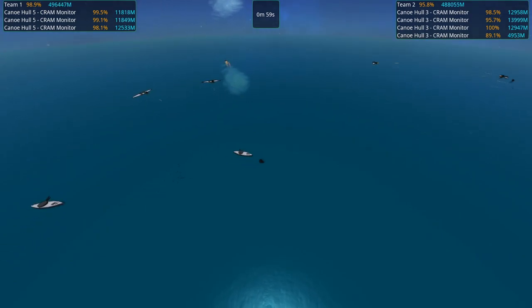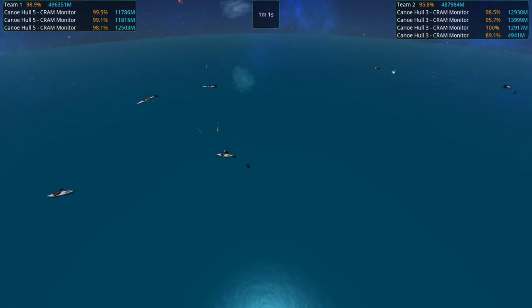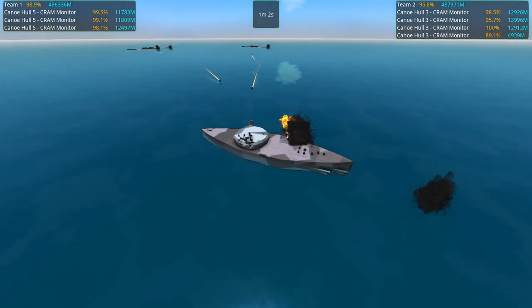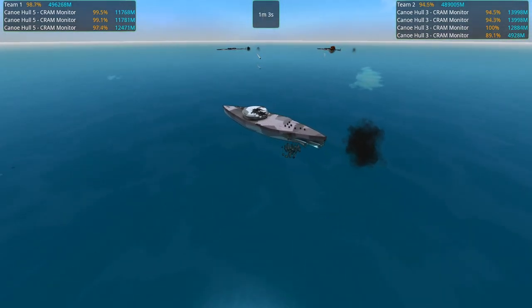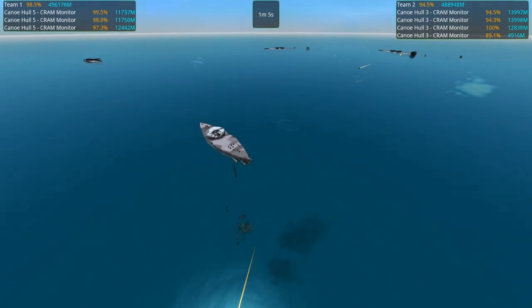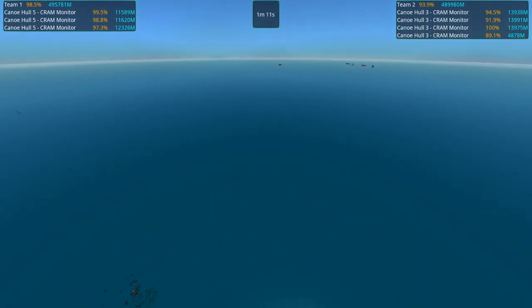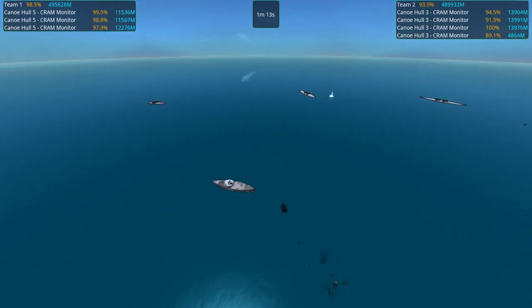Alright, let's focus, damn, I don't know who to focus on. Whoop, let's have a look here. I wonder what this is going to do. It's gonna disable a turret completely. Yeah, I think Hull number 5 has the advantage here. Okay, yeah, they're taking the lead health-wise, quite a bit.